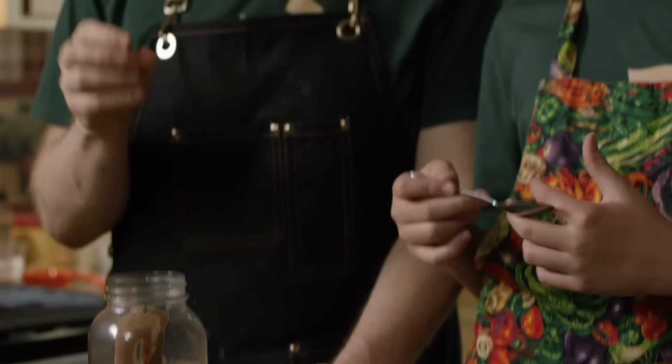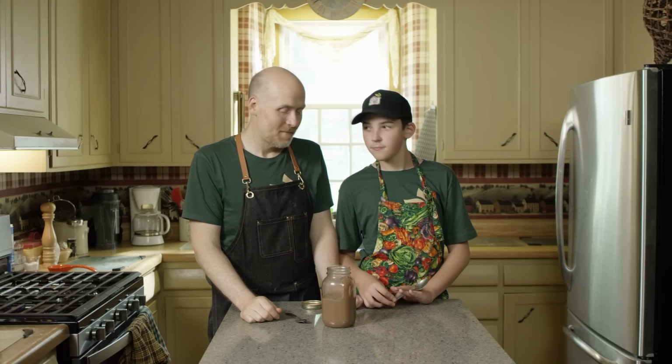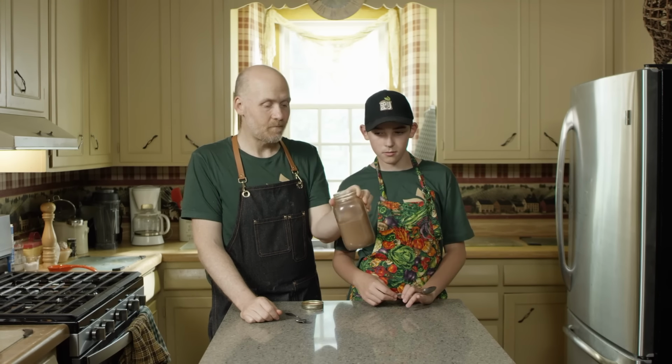I really like this. It's not overly sweet the way a lot of puddings are. It's got a bit of a bitterness to it, right? Yeah. But it still has enough sweetness to carry it through. It's barely bitter. Not only that, the chia, you couldn't even tell the chia's in there.